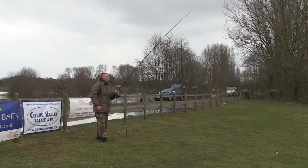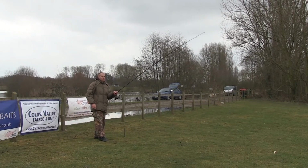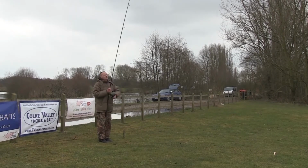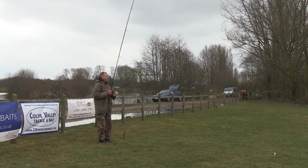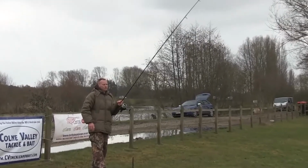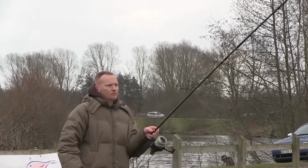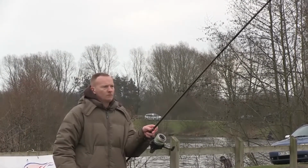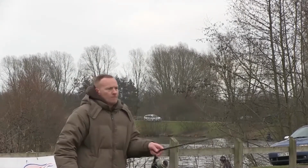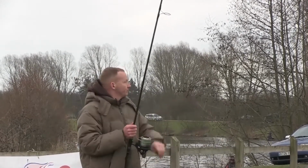So in the cast off with Wayne Mansford. Wayne's going for a slightly different style of casting. He's going to go for an underarm flick rather than the overhead. Distance is about 30 yards. That went a bit wayward. Concentration on Wayne's face there as he goes for the underarm. Distance of about 30 yards is a good chuck. It's gone a little bit left.